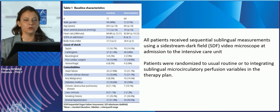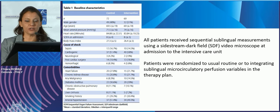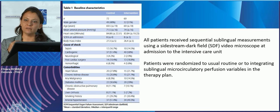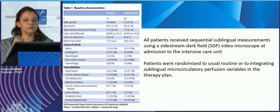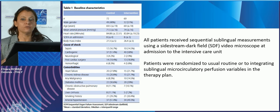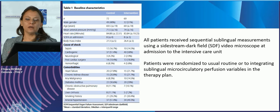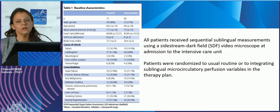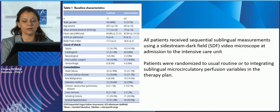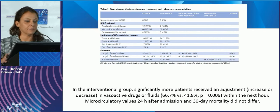Basically, the methods were the following. All the patients received a sublingual measurement of microcirculation using a tool called sidestream dark field video, which non-invasively is able to assess microcirculation in the sublingual area, and patients were randomized to usual routine care or to treatment integrating these parameters into the therapy plan.